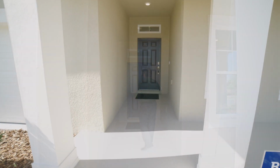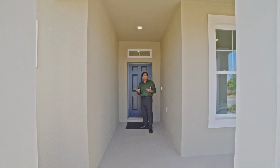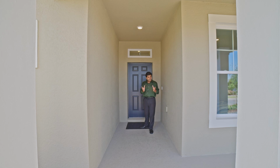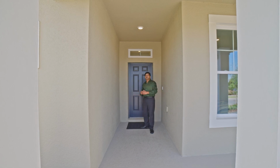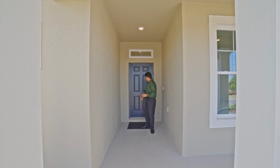And as I walk in, you have this covered little area, which I always like because these days we get a lot of packages from Amazon, FedEx, whatever it is, and your packages get pushed in by the house. So if it's raining, it's kind of protected to a certain extent. So let's go in and check this beautiful house out.